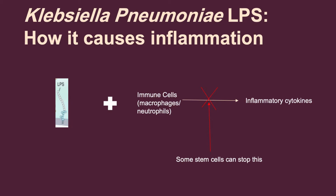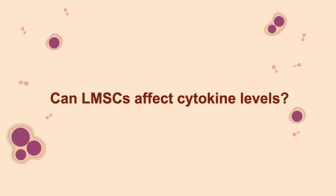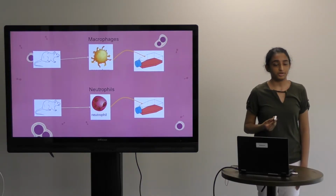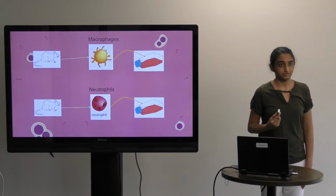Some stem cells have the ability to stop this production of inflammatory cytokines. So our first question was whether lung mesenchymal stem cells can affect cytokine levels caused by Klebsiella pneumonia. To answer this question, we isolated two types of immune cells, macrophages and neutrophils, and we cultured them for about a week. And as a reminder, these two cells are the cells that produce inflammatory cytokines that cause such severe tissue damage.